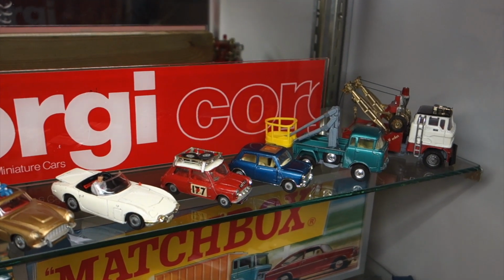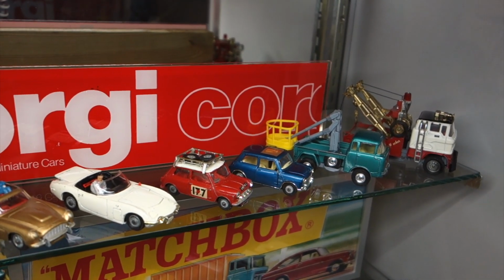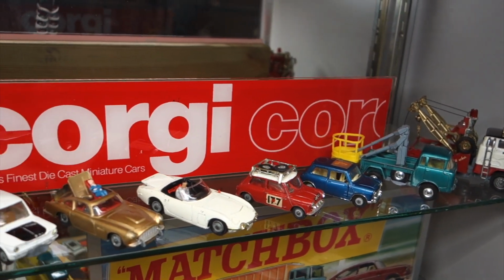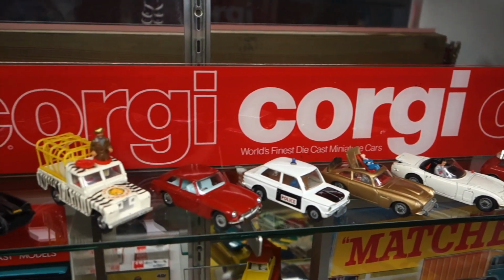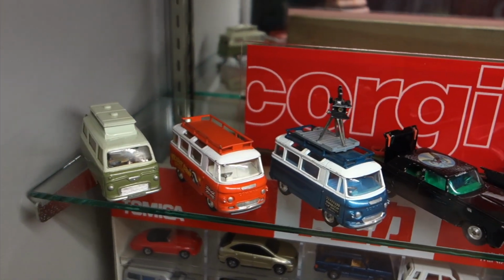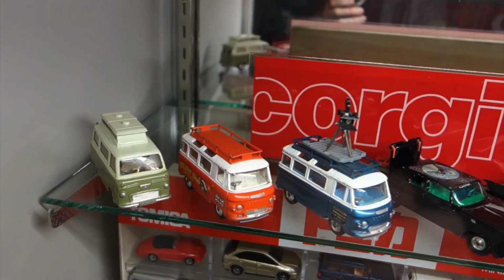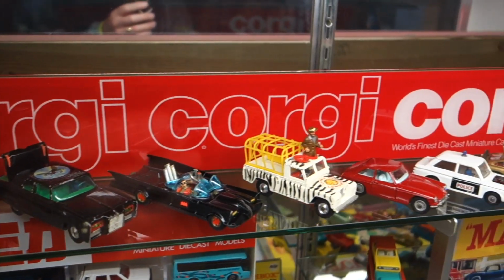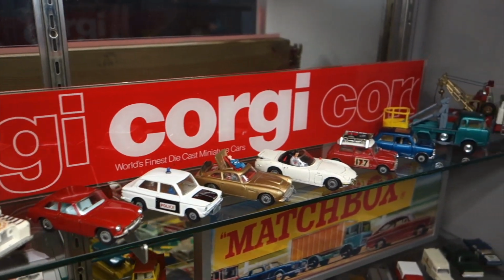So all of these cars were purchased on eBay. I wanted to keep the price low, and I will take each car out individually and show you and talk about it in more depth and what I paid for it. So I hope you enjoy this short little video of my Corgi car collection.